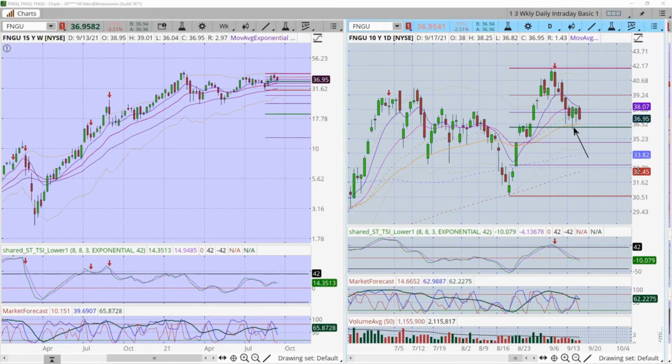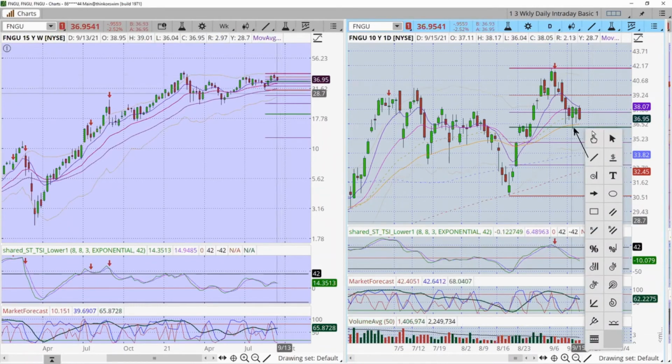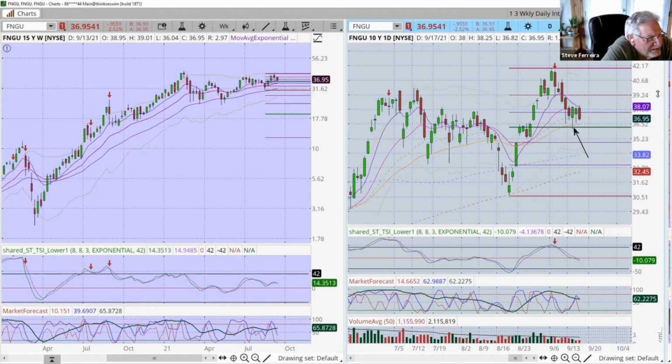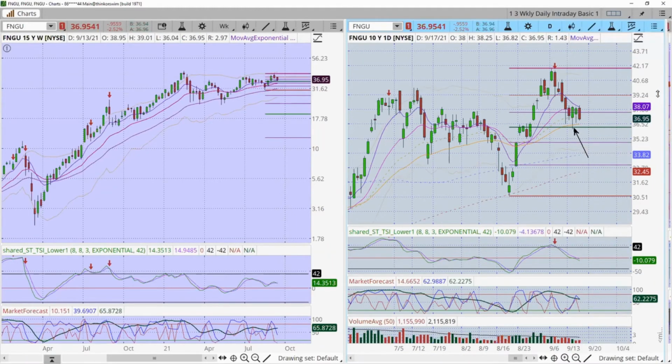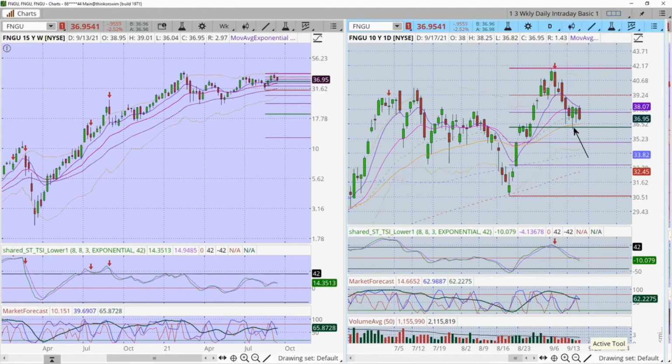I was muted. I was already in, and I'm looking for the 127 fib extension to ultimately take me out. So where did you get in, Eric? I got in at the earlier move up. I was close to there. Over here? I'm already up 36% in this position.